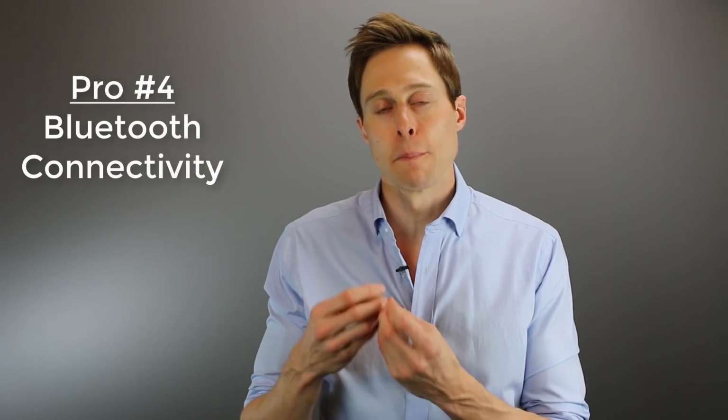Pro number four is connectivity. Behind-the-ear devices, because they're able to pull a lot of the components out of your ear and put them behind your ear, it allows the manufacturers more space to have antennas for connectivity that you would have with your phone, with your TV, with a variety of other Bluetooth devices, and it allows you to integrate your hearing treatment with other standard stuff that you use around the house. So connectivity is an extremely big pro for a behind-the-ear style device.